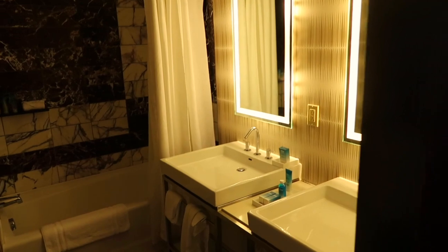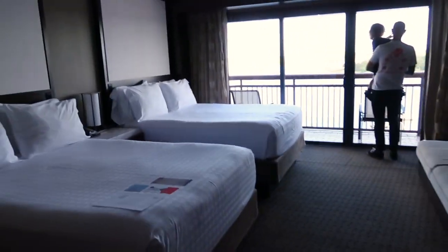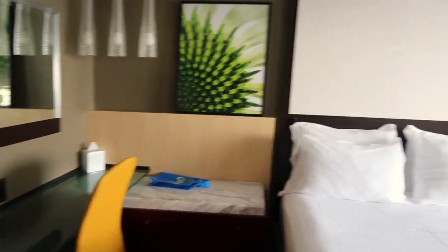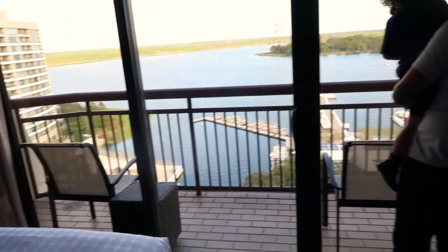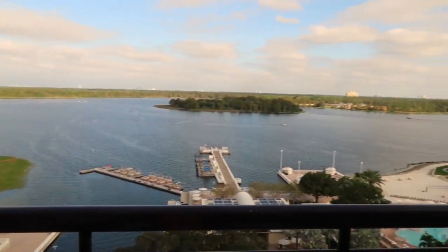Our room, we are in the main tower and we have a Bay Lake view. We did not spring for the theme park view because those are expensive. Little coffee nook. Then the two queen beds, area to sit over here. This becomes an extra sleeper if needed. Massive TV. And then a huge balcony. Why the boat swim?